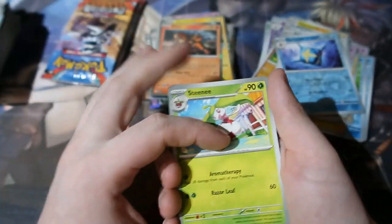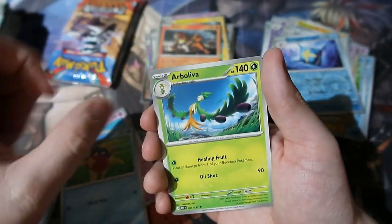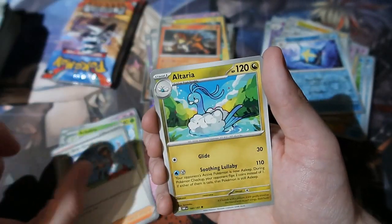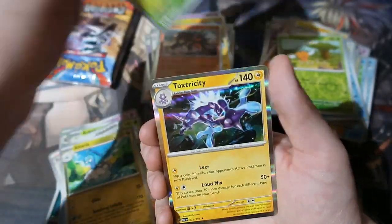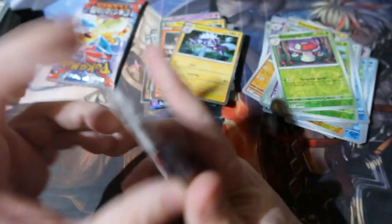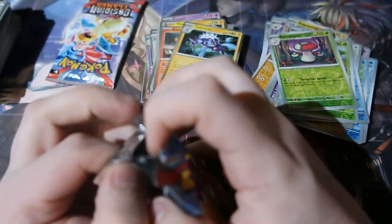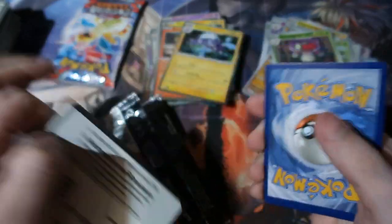Almost Leafeon, come on. Sinistea, Wooper, Baltoy, Charcadet. We got Star Grunts, Altaria, Kobe, a Mungus, and a Toxicity. We got Iono. Two packs left. Come on. Give us a Charizard. Give us any of them.